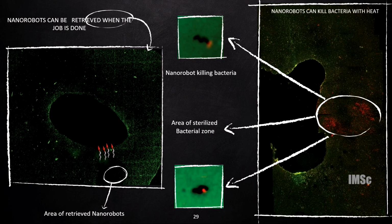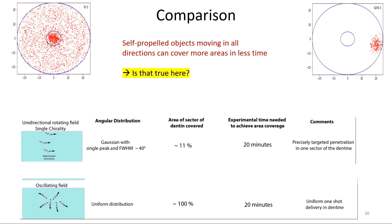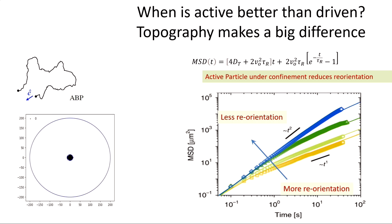I'm going to end my talk here and just say that, well, you can compare the key difference between some form of active propulsion versus some form of a rotating field, and you would be able to actually see a dramatic improvement when you have self-propelled objects moving in all directions. And this is again partially the reason, because here topography is making a huge difference.